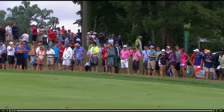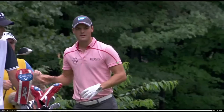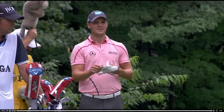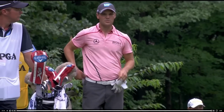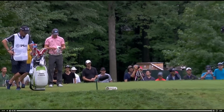Well, that got down there a long ways around that corner. He got a pretty good break. It all depends on the lie, but those trees, it almost looked like it went through the trees. And there are some small bushes over to the left also that you have to be concerned with down that left side.